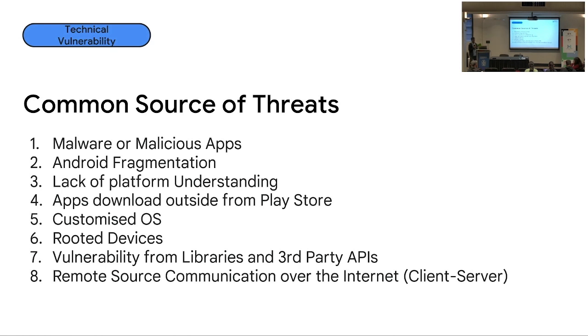Whenever the device is rooted, you allow potential security threats to come to your device. Number 7, the vulnerability from libraries and third-party APIs. Whenever you are using third-party libraries coming from GitHub or Maven or Gradle, please ensure and double check and scan the third-party libraries. Maybe your code is very secure, but when you depend on other libraries and you don't scan them, the potential threat can come from those libraries.